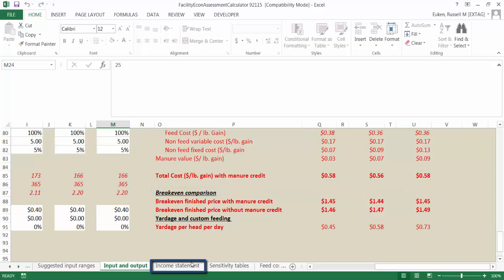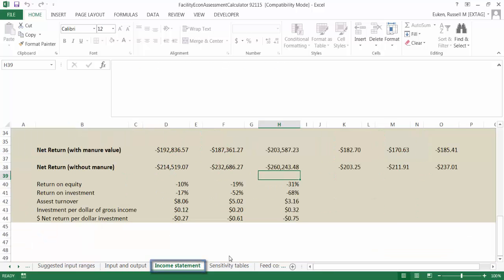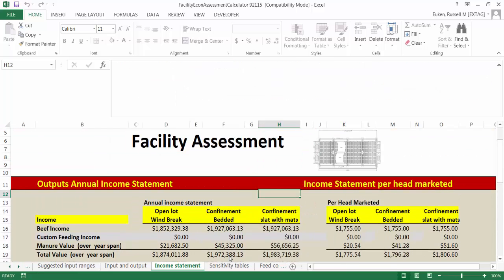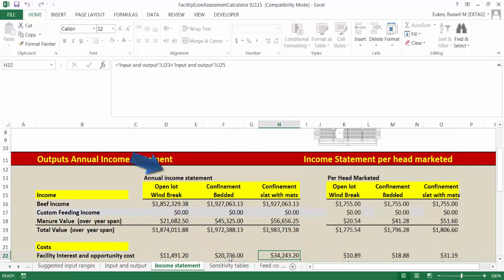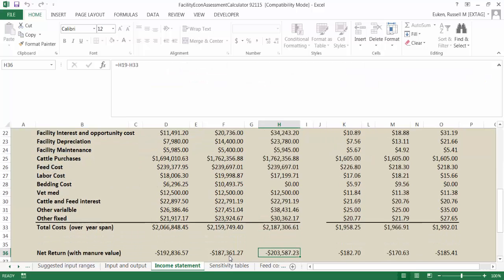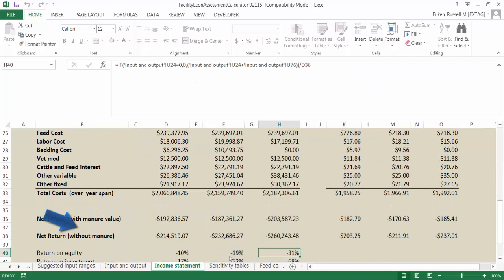The other thing that we'd want to look at then is an income statement. Again, this is where the information we had in on cost of feeder cattle and what we can sell them for as feds comes into play. Calculate our annual income, our cost, and then our net return with and without manure value. Again, with the high cost of feeder cattle and projected fed cattle price in there, it doesn't look like a very profitable operation, but that's what's driving that.